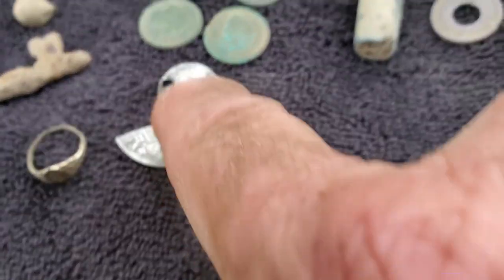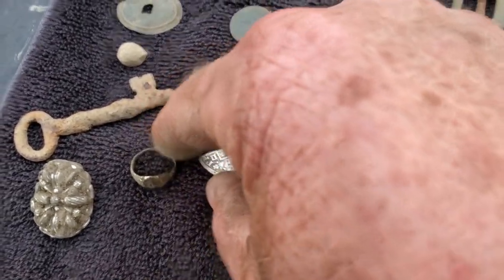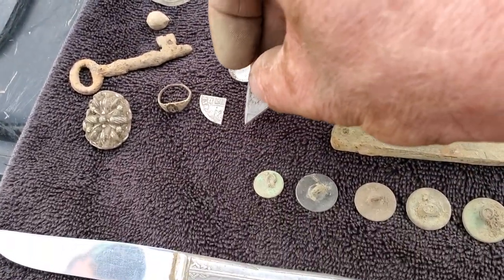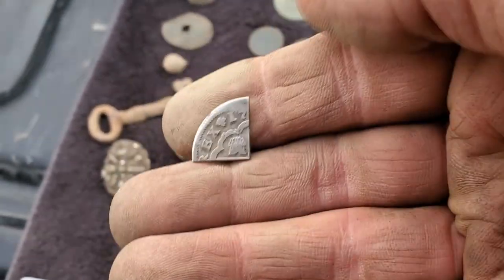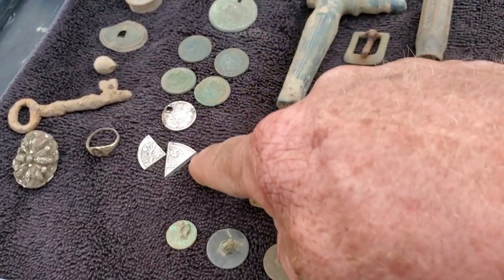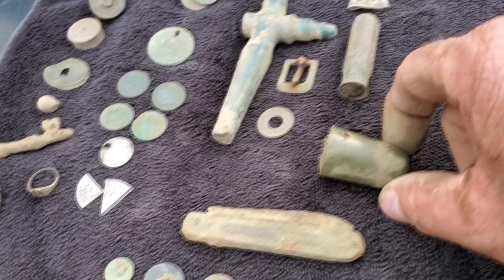But check this out. I missed this one myself and left it in the hole, and I gave that one to him, and he got it. But look at this. He got two pieces of cut. That's a piece of eight, and this is a cut pistareen, we believe. And where most of this came from, even my stuff, came from what I think is an old stagecoach stop. And this is where we found these cut pieces right here. A lot of the Indians, the barrel tap.